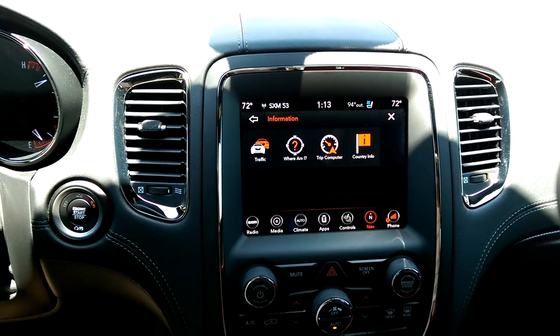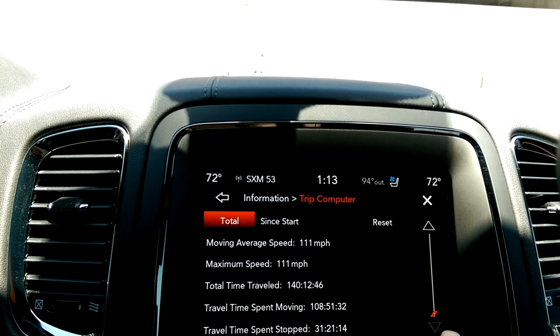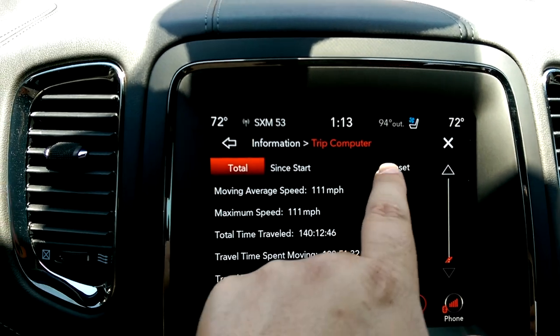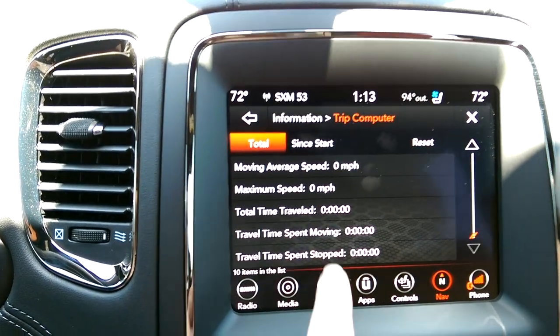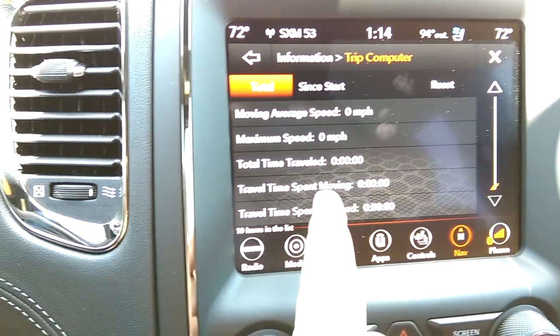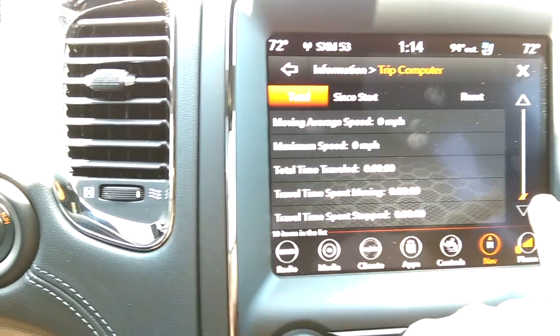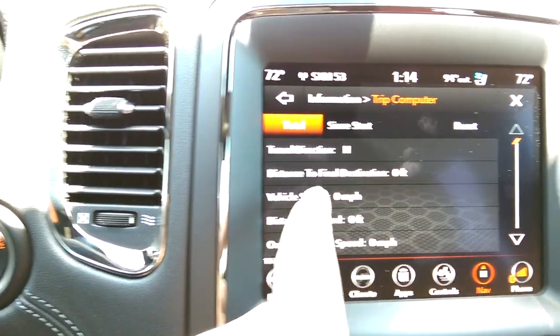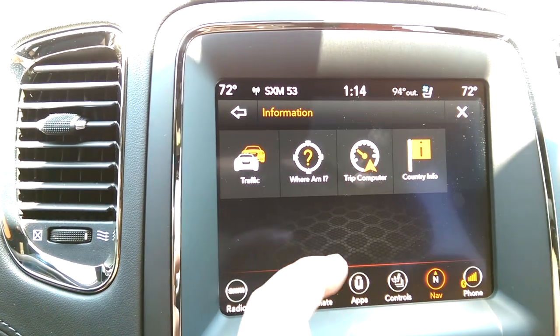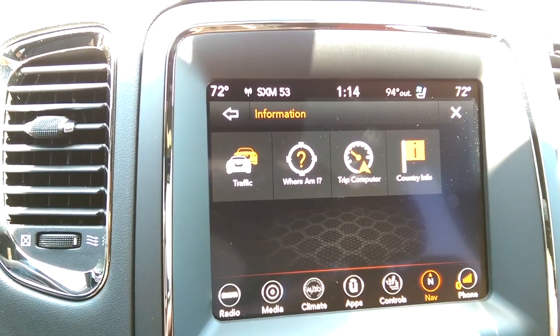Now here is the really cool part about having built-in GPS and, in general, the award-winning Uconnect system. It's amazing. So we're going to go to nav. Now we can go to information and then trip computer. Hey, check out that top speed there. We're going to reset, clear trip data. Okay, so now what we have here is moving average speed, maximum speed, time traveled, time spent moving, time spent stopped. And then we have distance to final destination, vehicle speed. So we're going to use this, and then we're going to enter our destination in this system.